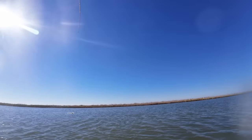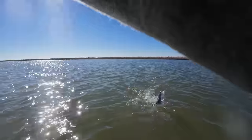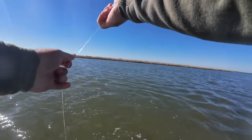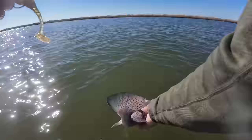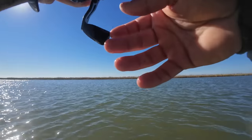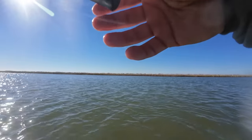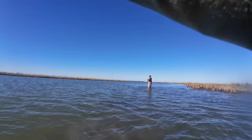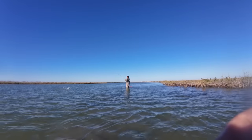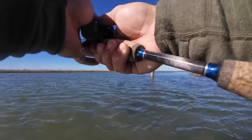Oh yeah, these trout are so fun, guys. Waxing them. Choking this little bait, huh? Oh, Hunter got him. Keeper? You never know. Yeah, little guy. Oh, rat red. First red of the morning.